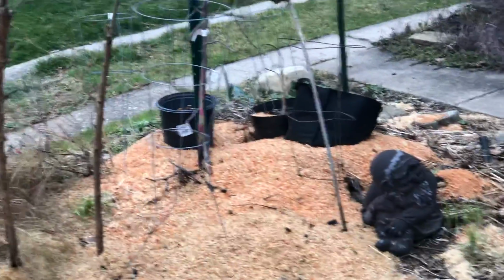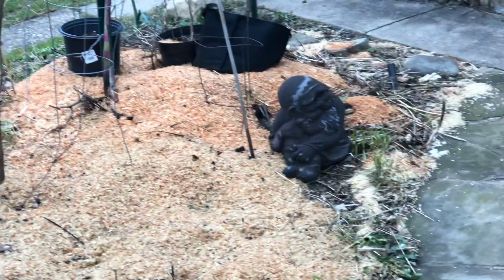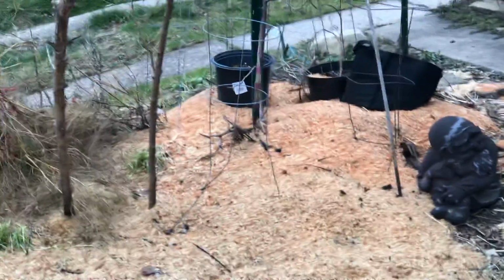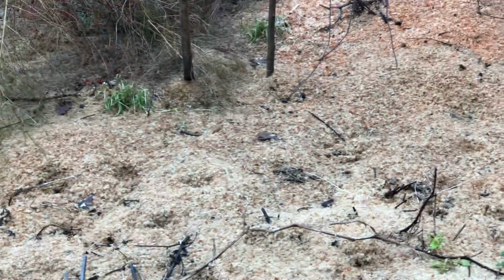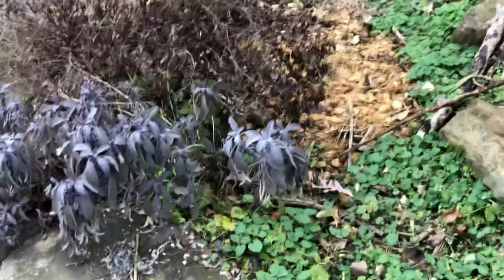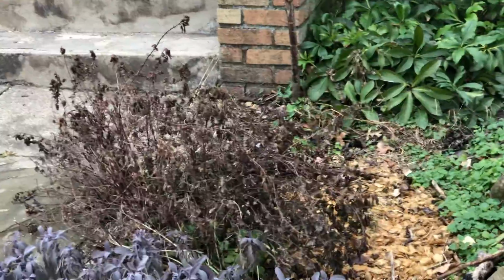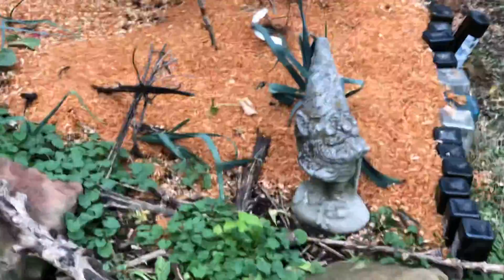You can see I put sawdust down for a lot of this. It helps protect the roots in winter. I have some perennials in here, and I'm hoping that the Japanese indigo reseeded, but we'll see. You never know what you're going to get. That's our train. This is our purple sage, and that's a lemon balm. On the other side of the path, we have our gnome.